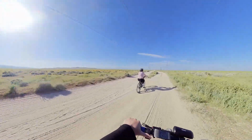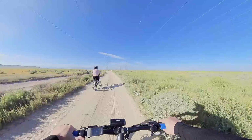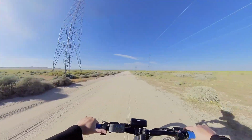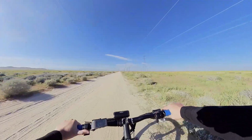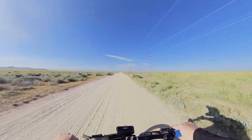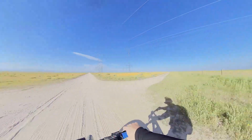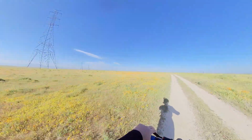We're basically looking for more flower beds away from the masses, pretty much. One thing to note is it's super windy in Antelope Valley. I think most of you guys know that, but in case you didn't, be prepared for some wind gusts. It's getting nicer here. I like this. Somewhat orange here.